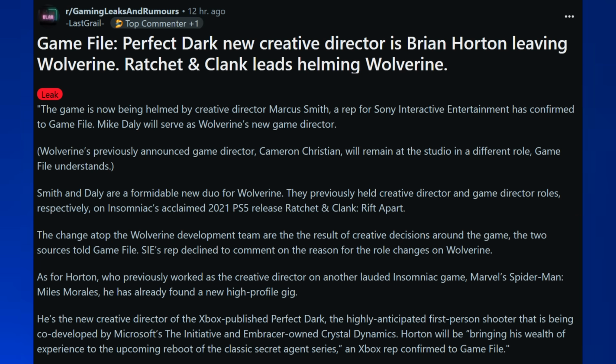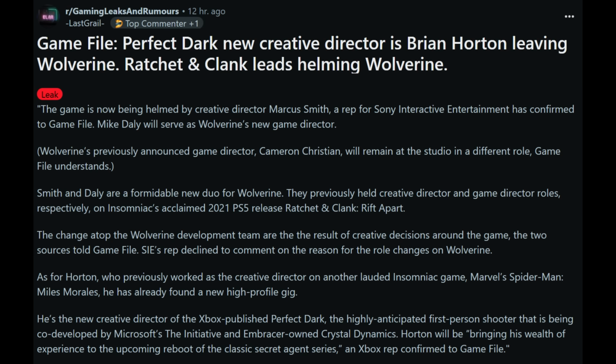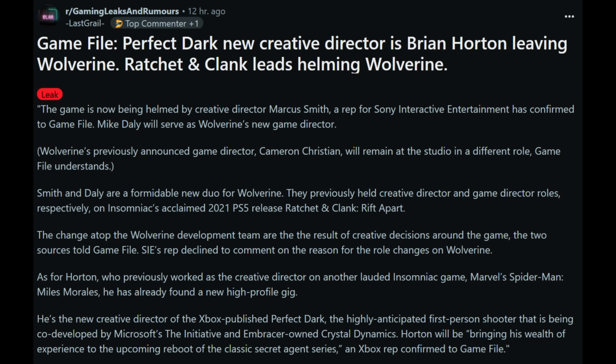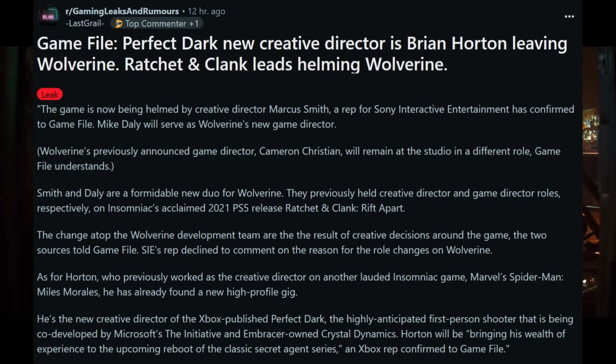Smith and Daly are a formidable new duo for Wolverine. They previously held creative director and game director roles, respectively, on Insomniac's acclaimed 2021 PS5 release Ratchet & Clank: Rift Apart. The changes atop the Wolverine development team are the result of creative decisions around the game, the two sources told GameFile. SIE's rep declined to comment on the reason for the role changes on Wolverine.